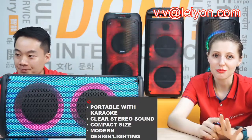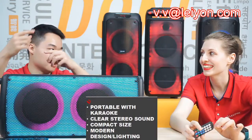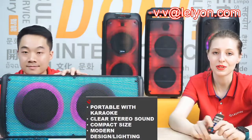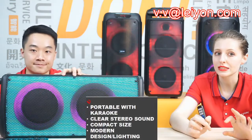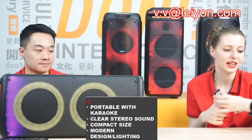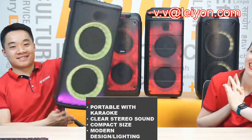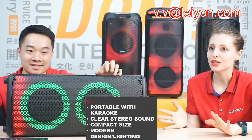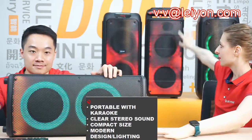That's true. So again, what are the main advantages these speakers share? They are portable. Now we are summarizing a little bit. We are moving to the end of the presentation of these speakers. They are portable, they have karaoke functions, clear stereo sound, compact size, so you can move it in one hand. They have modern design and amazing lighting. I really enjoy these speakers. Well, that was all we wanted to say about these full panel light speakers.